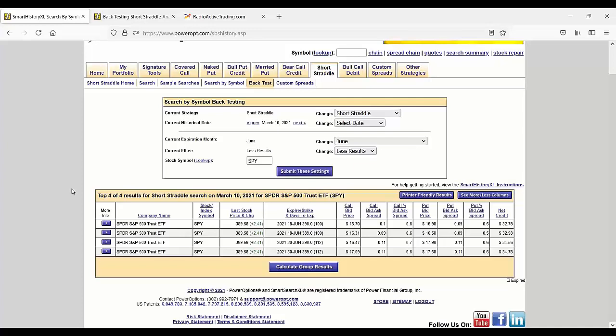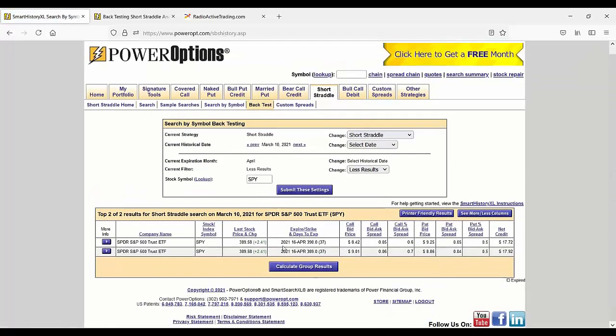I know 3 months does not a market make, Raj. I'm just trying to give you some examples. Let's keep a short straddle for March 10th. Go to April expiration. April 16th. We're going to stay with the 389s. That's only a fair comparison.